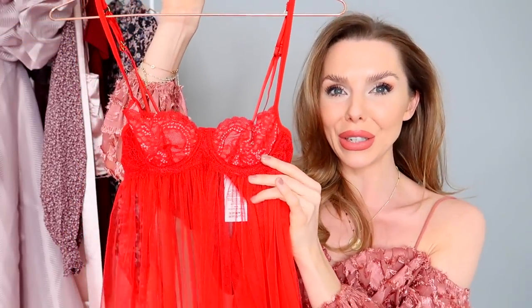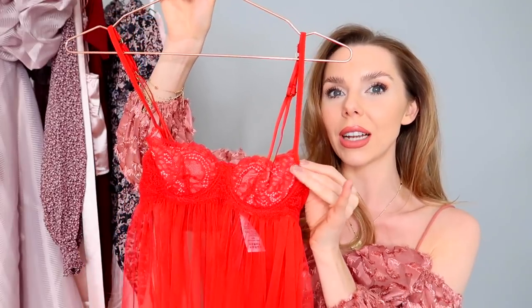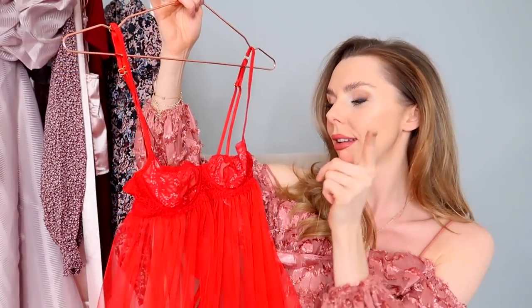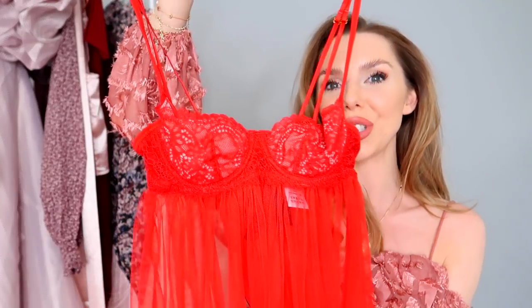So this is a little baby doll, and it actually comes with the briefs as well, but I like these because it hides the stomach area, so super flattering. And it has it like half cup, which again I think the half cups make your boobs look a lot bigger. It's what we all need. Well, I do anyway. But how gorgeous is that?